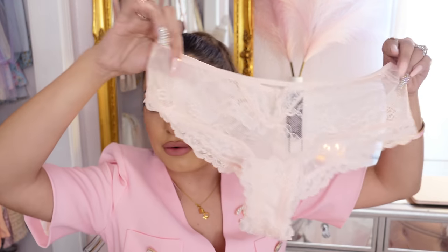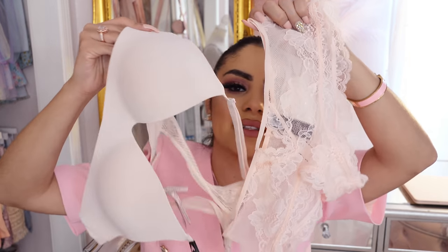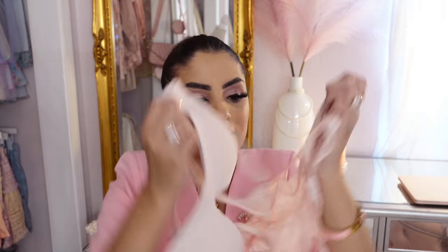A lot. With that bra, I did get a matching panty, of course. I know you guys saw this coming. But I got this really cute, lacy, pretty baby pink panty that matches this bra. It's so pretty. This next set, this was actually, I think, full price.